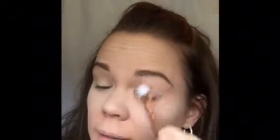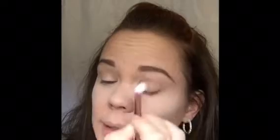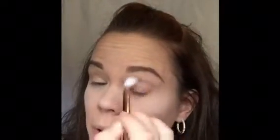And then what we're going to do, we're just going to dip it, and we're going to put this all over our lid, just in a sweeping motion. And just all over. Like I said, this is supposed to be an easy look, so we don't want to put too much work into it.